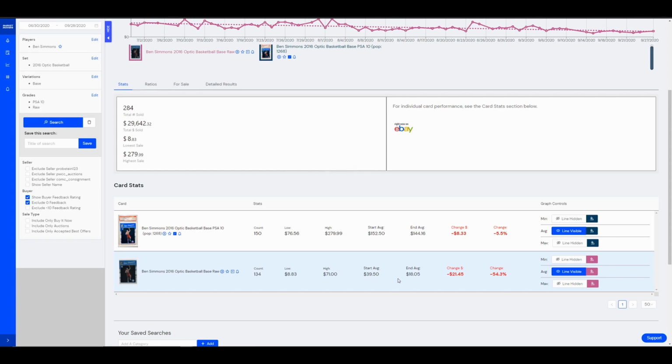Like I said, I think the next little video series is going to be looking at individual star players. So we'll probably hit all the big names once again: Luka, Ja, Zion, Trae, etc., and work through the key cards of them and see if anything is lagging, or any areas of missed opportunity. Like is the BGS 9.5 on a specific Luka a really good deal relative to the PSA 9 and 10, or vice versa, whatever.